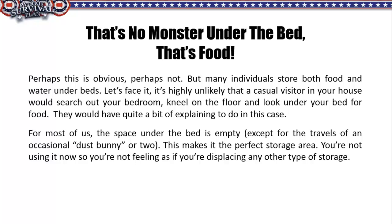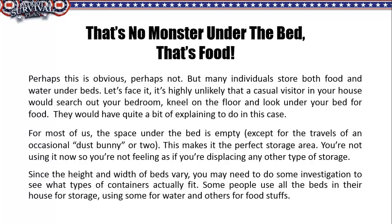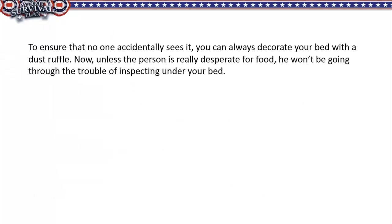For most of us, the space under the bed is empty, except the travels of an occasional dust bunny or two. This makes it the perfect storage area. You're not using it now, so you're not feeling as if you're displacing any other type of storage. Since the height and width of beds vary, you may need to do some investigation to see what types of containers actually fit. Some people use all the beds in their house for storage, using some for water and others for foodstuffs. To ensure that no one accidentally sees it, you can always decorate your bed with a dust ruffle. Now, unless the person is really desperate for food, he won't be going through the trouble of inspecting under your bed.